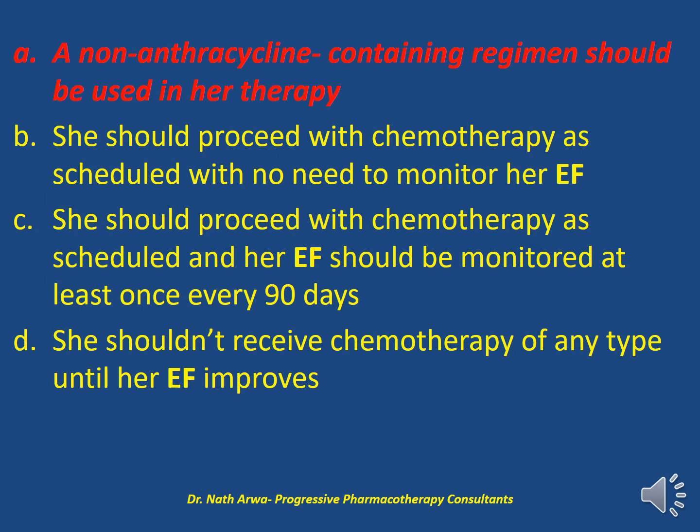So in my opinion, the correct answer is A. A non-anthracycline-containing regimen should be used in this dear lady's therapy, and I'll tell you why. Since anthracyclines are cardiotoxic and our patient's ejection fraction is already below the lower limit of the normal range prior to even initiating anthracycline-based chemotherapy, anthracycline therapy should be avoided. Such patients with an ejection fraction of 45% or less are at an increased risk of heart failure, and they should not, I repeat, they should not receive anthracycline or any other cardiotoxic cancer chemotherapy.